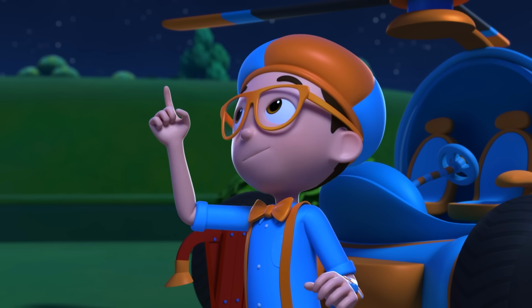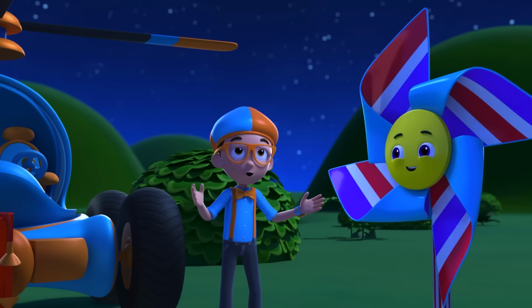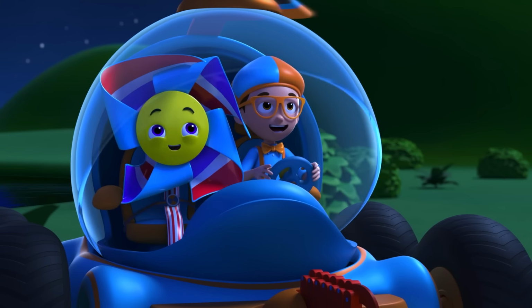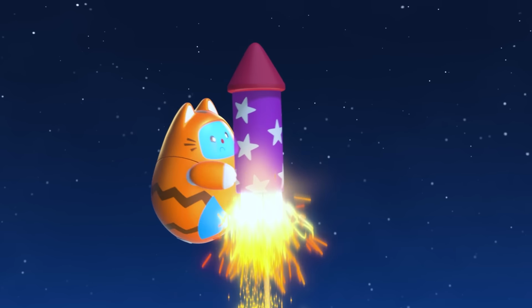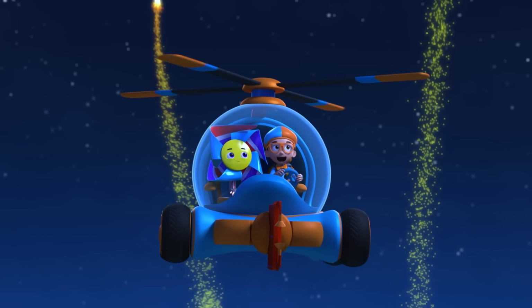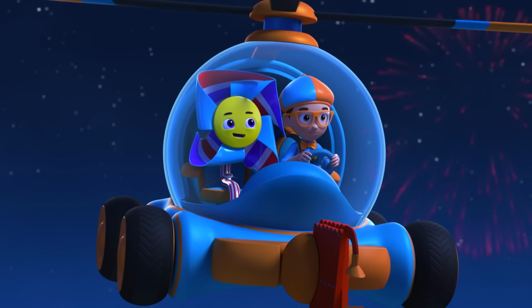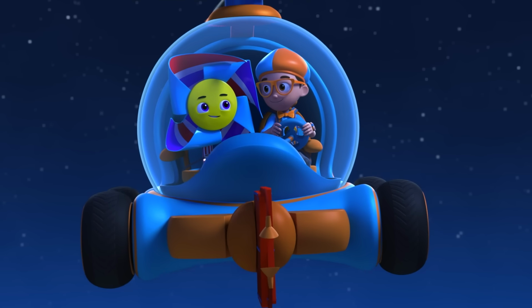Good idea, Tabs. Let's get a better look at the fireworks in the sky. Will you join me in the Blippi-mobile, Penny? Sure. Whoa, great. Even in the air. Remember to stay safe and give them space.